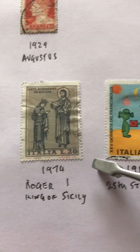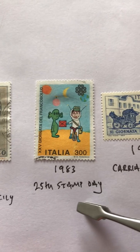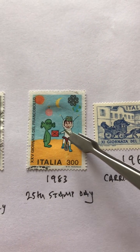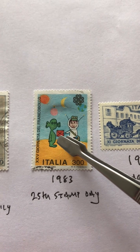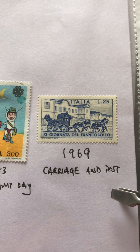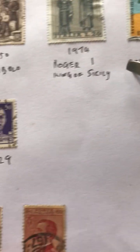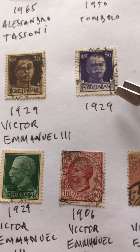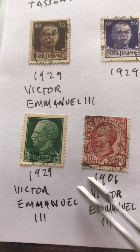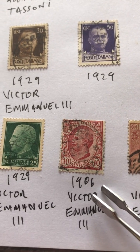What a great name. And here we go into the modern era, 1983. That was 74-83. Celebrating 25th Stamp Day, so we have a postman delivering a letter to the moon, or some alien creature. Anyway, fantastic. Carriage and post, so the post is carried by pony and trap. We have Victor Emmanuel III. There's a number of those. And there's 29. This also says 29. I'm not convinced. I don't know. Could be.